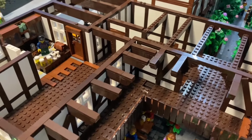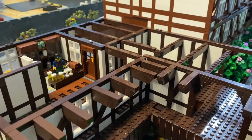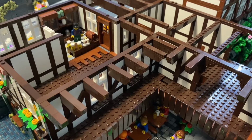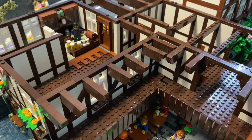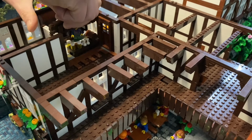I attached wooden beams at the front for the next floor, because balconies will be placed there as well. Continuing to the interior of the tavern, I've already constructed the counter and outlined the kitchen layout. The counter looks quite appealing, with a beer barrel, a small sink, and a counter at the back.